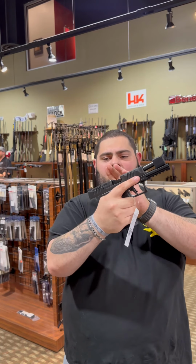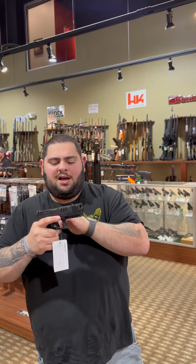It's also optic ready, just like every other PDP. A lot of people have been waiting for this. I know a lot of time and effort has gone into the testing of this gun. Parker Mountain Machine doesn't release anything that they don't believe is a finished product. The PMM comps do an amazing job at mitigating recoil.